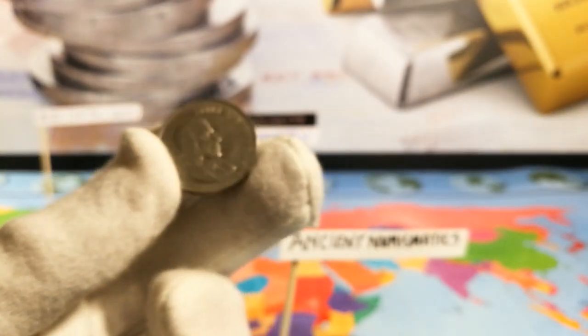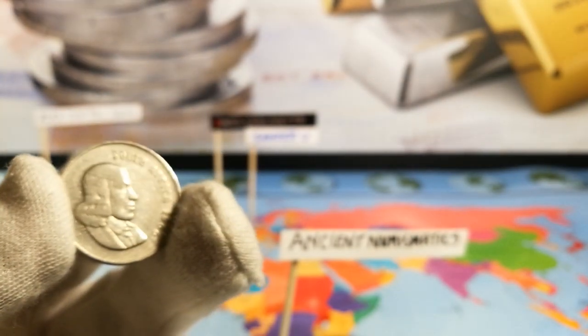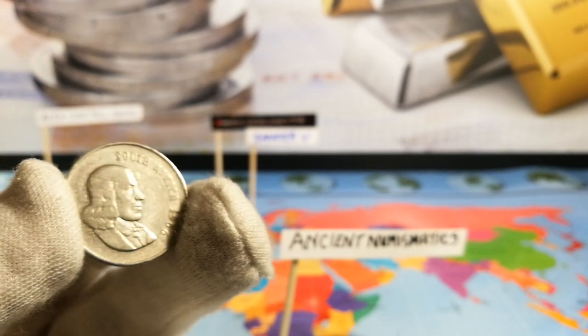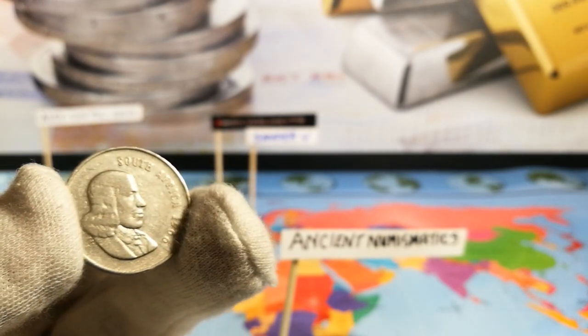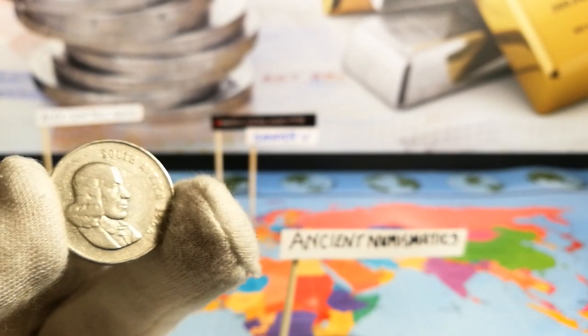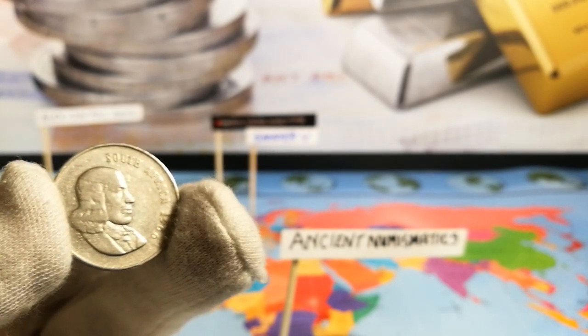We move on to decimal coinage. This is 1966. Back in 1960 and 61, South Africa became a republic out of the Commonwealth. So obviously they produced their first decimal coinage in 61, which lasted until 64, which was the initial swap over.